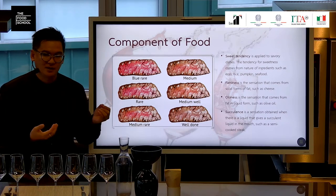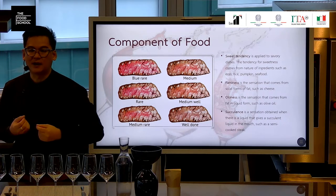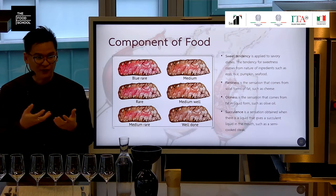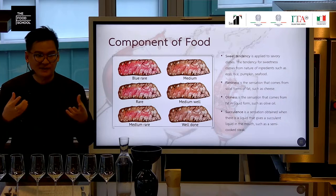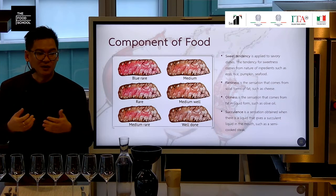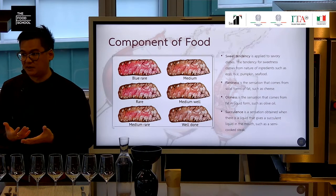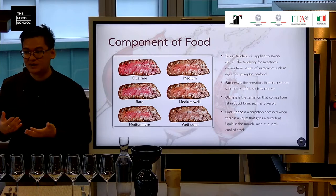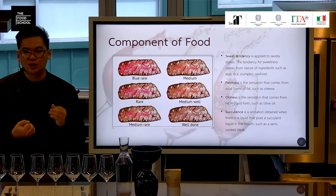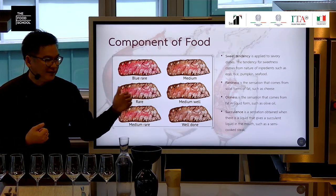Sweet tendency is a sensation that you feel when you taste a specific material. For example, you chew rice in your mouth and you feel it is sweet because amylase breaks it down. Or you eat seafood, and you feel the sweetness that comes from the material. You eat pumpkin, which is also sweet without adding sugar. So this is what we call sweet tendency.